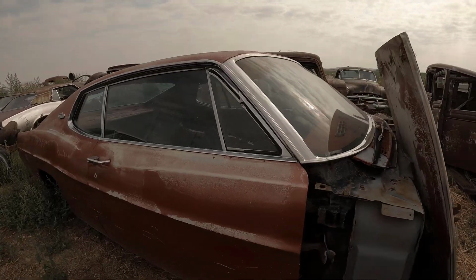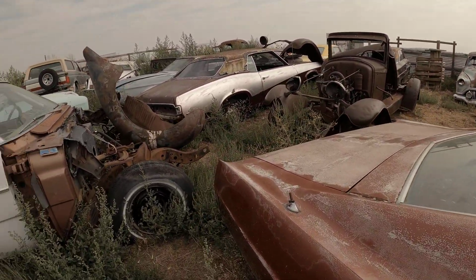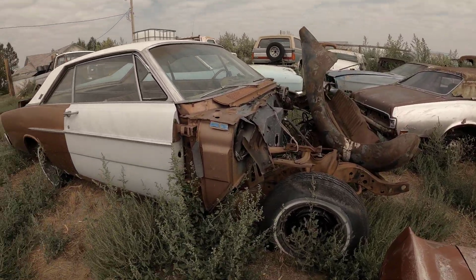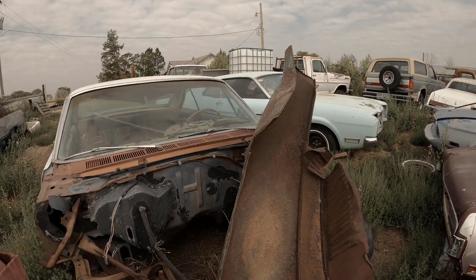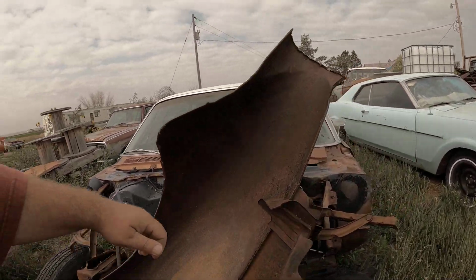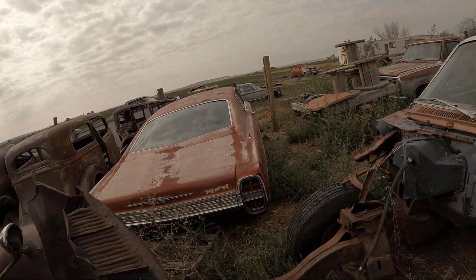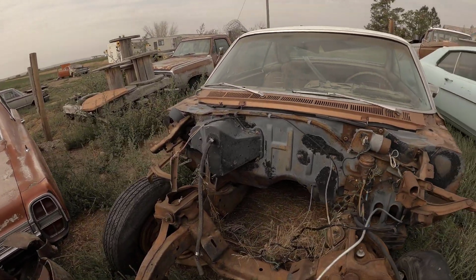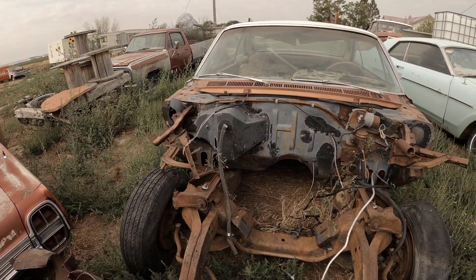Yeah, I'm going to start working on the '68 here. Not too much. And here's my Q code. Don't know what this fender is too. It's a little rough. This left off. Yeah, so this is gonna get the firewall.